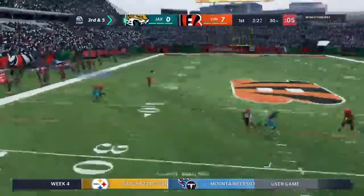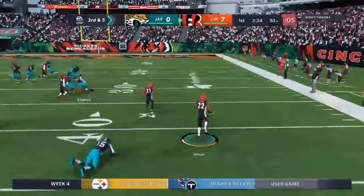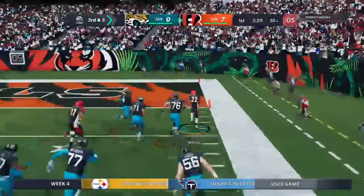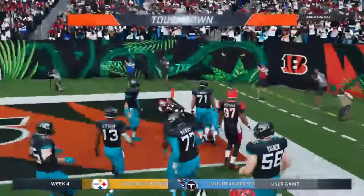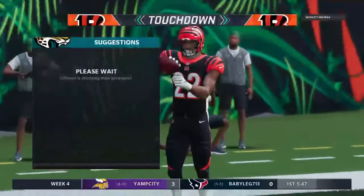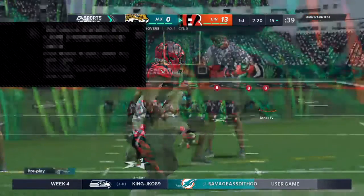From the gun, here's Cousins. Into double coverage, and it's intercepted. Quincy Wilson with the INT. And he will bring it back. It's a pick 6 for a Bengals TD. This defense. The pick 6, and just like that, it's 13-0 early on.